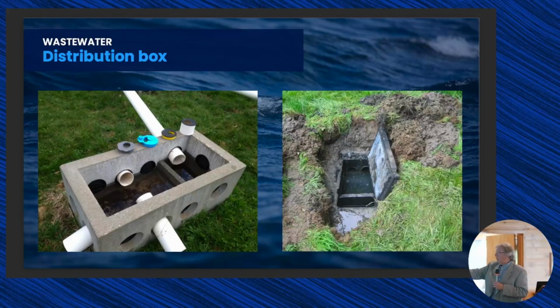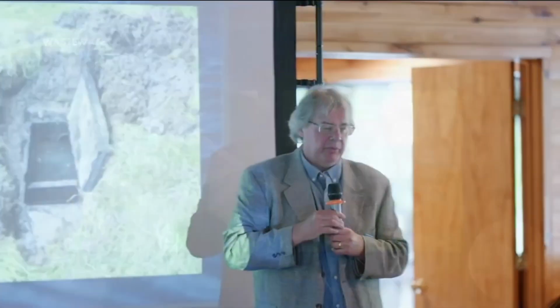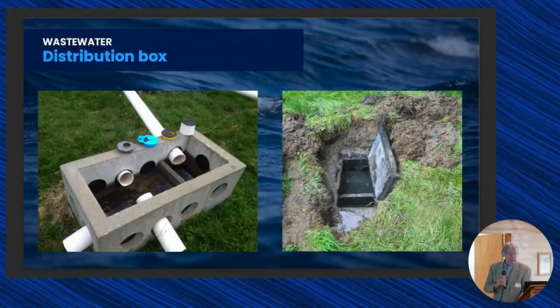At one point, you take a look at this one, you see some of that gray standing water in there. That's actually a condition of failure, because this box, you can see the water is halfway up in the pipes, so therefore it is not draining into the field, and that is a condition of failure with the system.